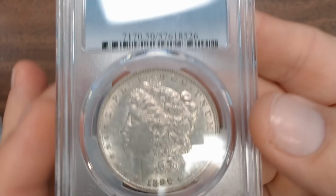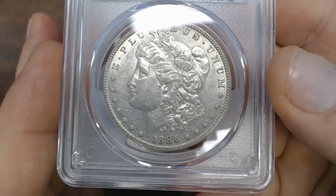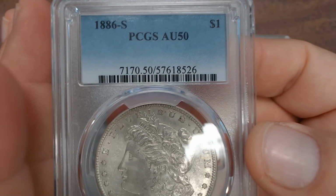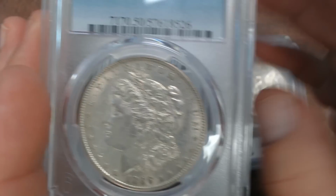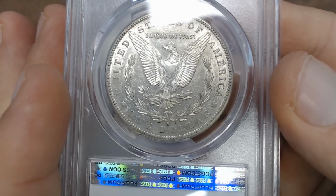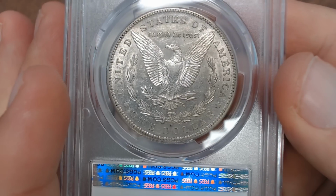1886, AU50. Nice coin. It's a wear pattern, AU50 versus AU58. If you hold them side by side, you can see the differences. This one here, I wasn't sure it would get a pass. It's marked up, and there's uneven toning on the reverse, a little uneven.